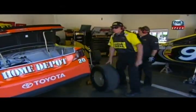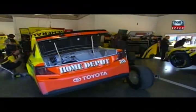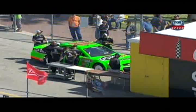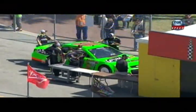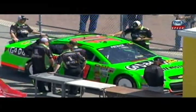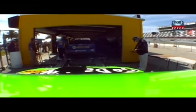Thanks, Matt. And we're talking about engines. These restricted engines are a piece of work, man. They're not like what we run anywhere else. The whole internal package is different. Now, right now, you see our pole sitter, Danica Patrick's 10 car, going through inspection. You change so many things. They just want to go through there and make sure all the heights and weights.